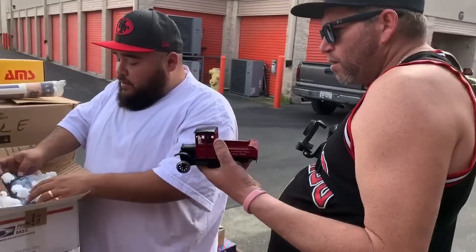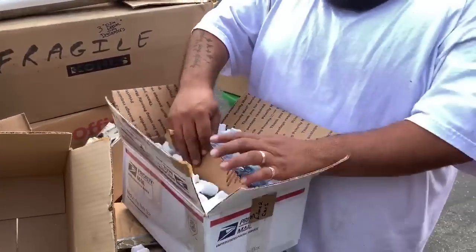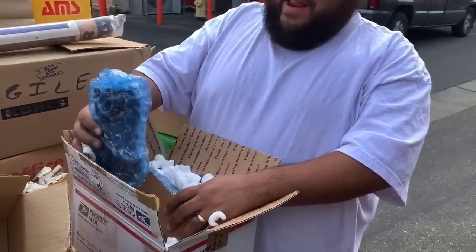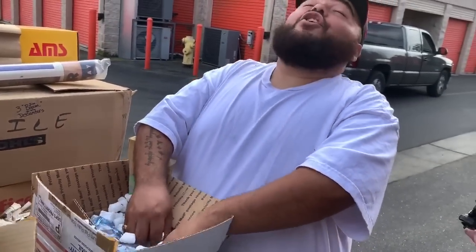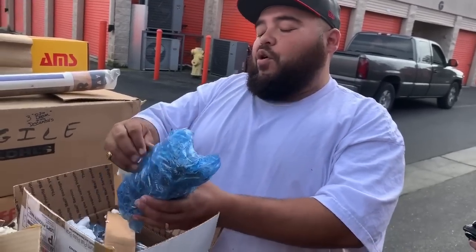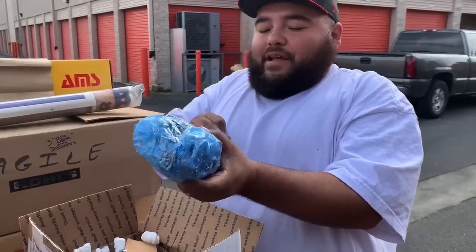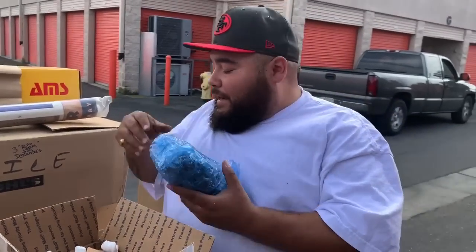What do we have here? More trains? Train. Train! Oh, yes. I love when they're like this. I absolutely love it.